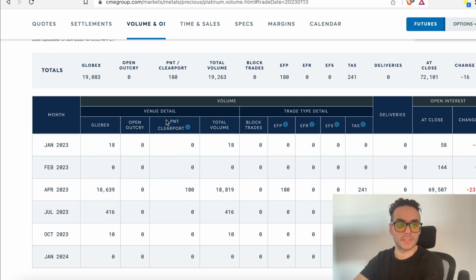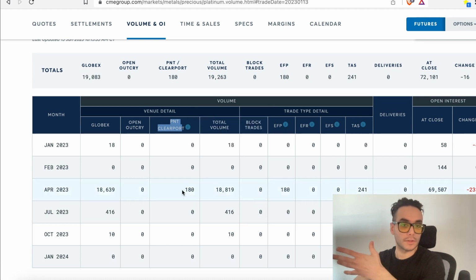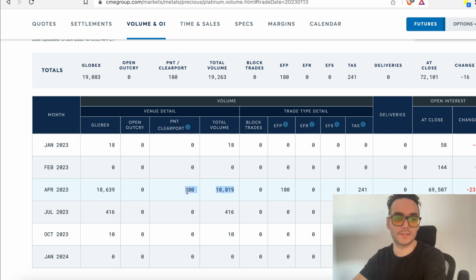And also, some of the deliveries are done in PNTs, or privately negotiated trades, in which a supplier, let's say JP Morgan Chase, goes to the person or legal entity that has the contract and says, okay, let's take it elsewhere. Let's do it outside of the exchange. So 180 in April has been dealt with outside of the New York Mercantile Exchange. So this is very interesting in terms of how the trading is being done.